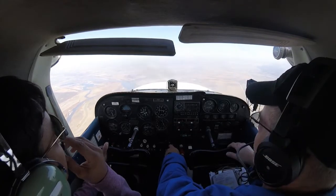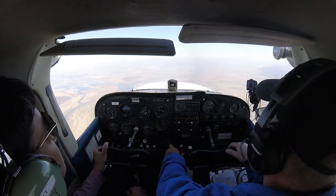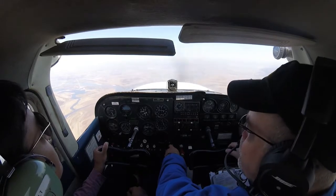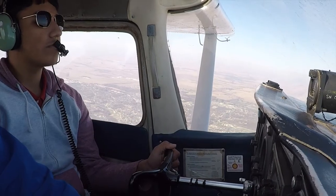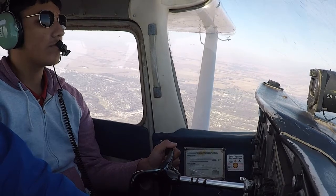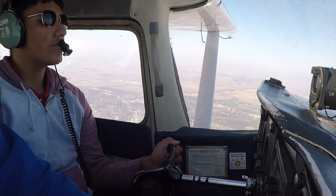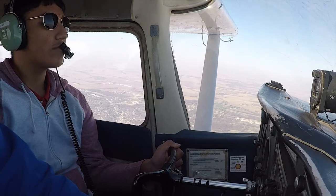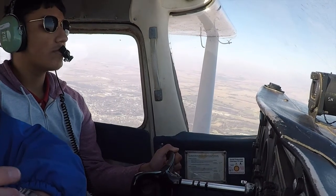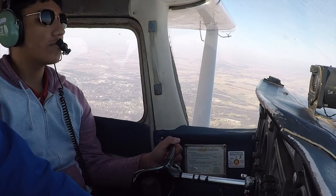Airmet Tango update 2 for turbulence and low level wind shear until 21000, available from flight service station. And 85 November, DM altimeter 3011. And 85 November, if you're not already on there, change my frequency 120.1. 120.1.